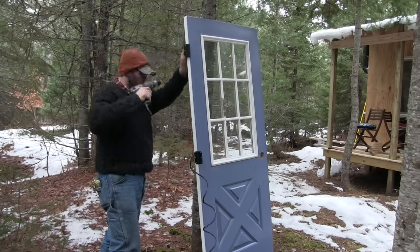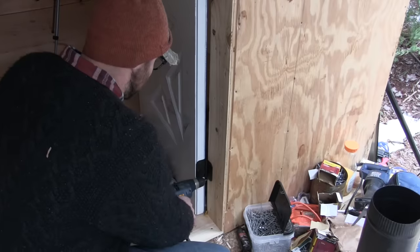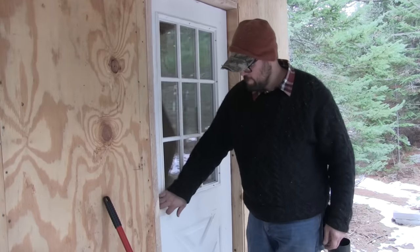Just like any serious dyed-in-the-wool procrastinator, I'm putting the door in last. And then I'm gonna put the steps to the deck, which I should have put in on day one because I've been leaping up on this deck and jumping off of it for weeks.